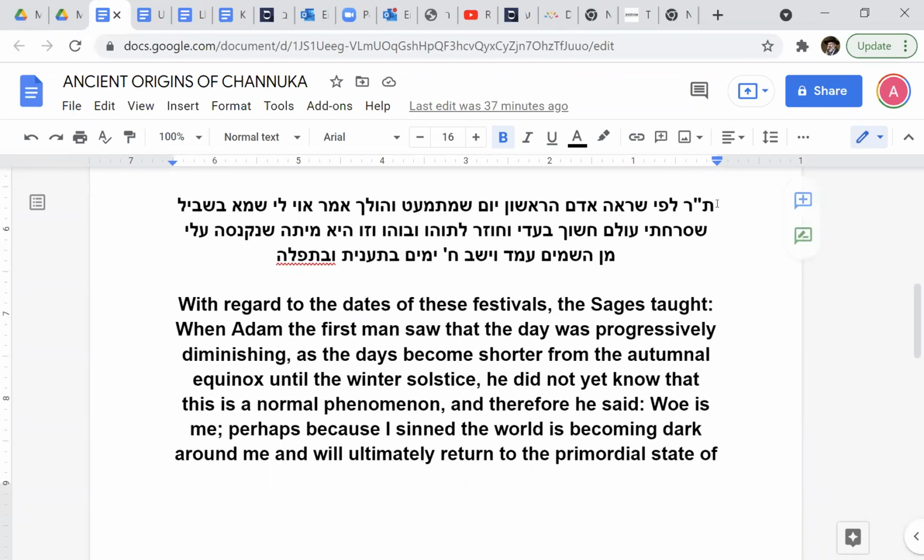So we're now learning a Gemara from Avodah Zarah Daf Ches. Tanu Rabbanan, the rabbis taught: Lefi shero'a Adam Harishon, Yom shemisma'et v'holech. Okay, anybody know what that's talking about? Adam saw the day was getting shorter and shorter. What does that mean?